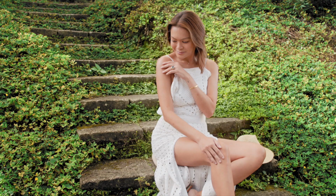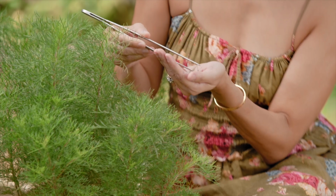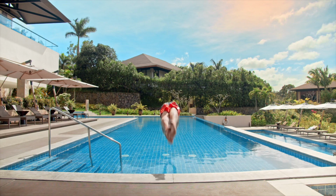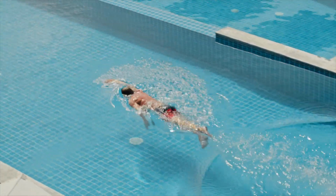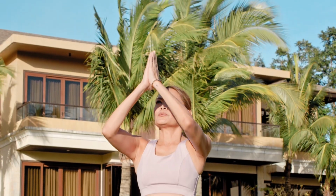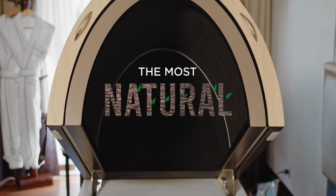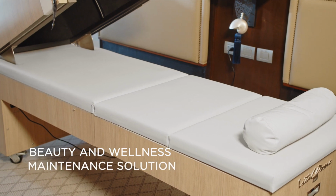Imagine the rays of the early morning sun gently touching your skin with all of its healthful and beautiful wonders. Harnessed by a machine that rejuvenates and heals your body. Experience the benefits of the morning sun at any time of the day with Vital Dome. Vital Dome is the most natural beauty and wellness maintenance solution.